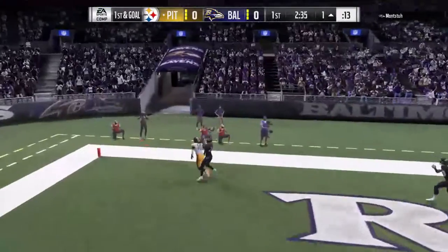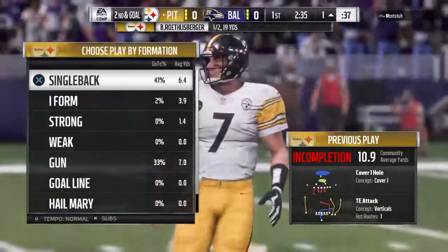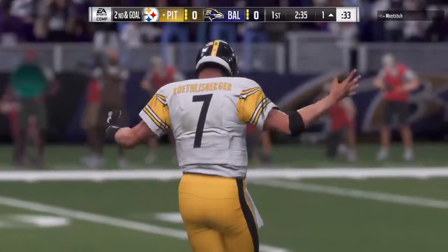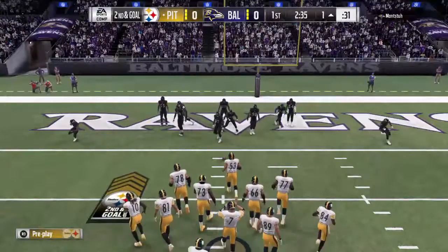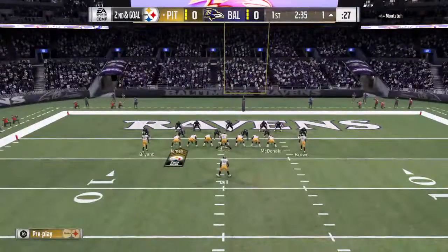Here's Roethlisberger, and that'll be incomplete. Trying to get it there to Martavis Bryant. And it's 2nd down. Down this close to the goal line, 1st down. Surprised that wasn't a run? I am, and you know I'm old school. I want to run the ball on 1st down in this situation because 2nd down, that gives me an option of running play action, maybe throwing it.